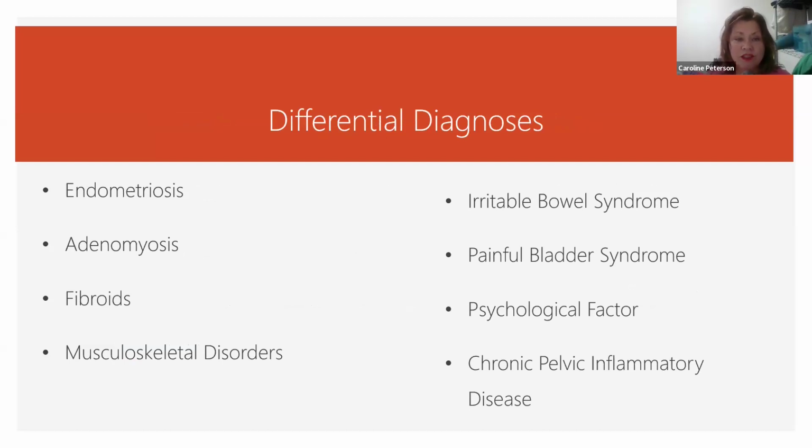The differential diagnoses for pelvic congestion syndrome are endometriosis, which we can understand shares quite a few of the same symptoms. However, endometriosis is not an issue of the venous system. It's an issue of having endometrial tissue outside of the uterus. And so you'll see some of the timing be similar to the pain, and the endometrial tissue can get into the bladder and the rectum and lots of different areas. And so you can have similar pain patterns to that. But again, endometriosis is not related to the venous system.